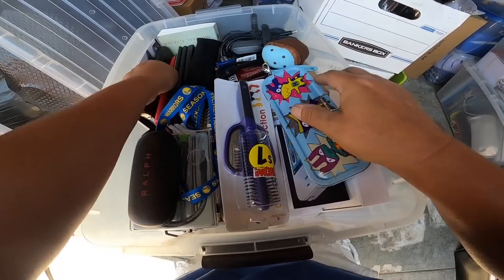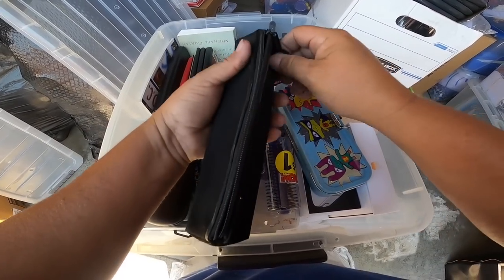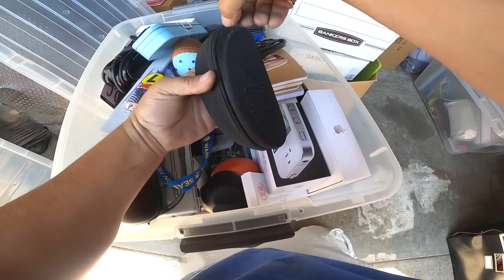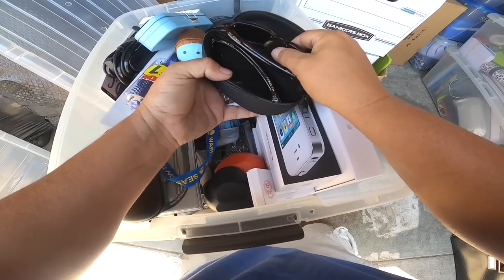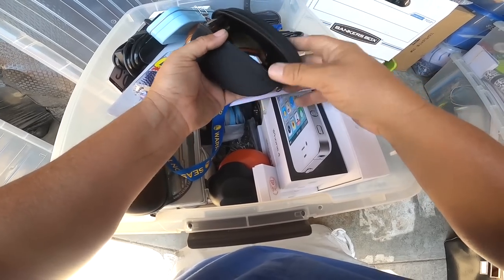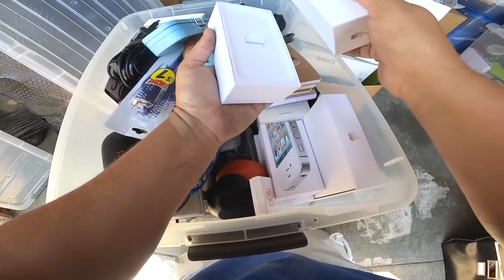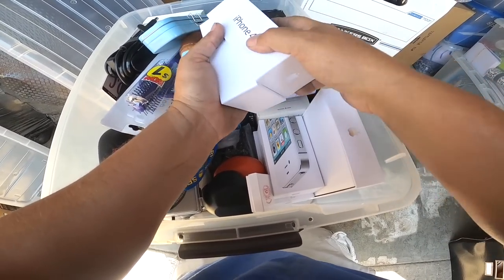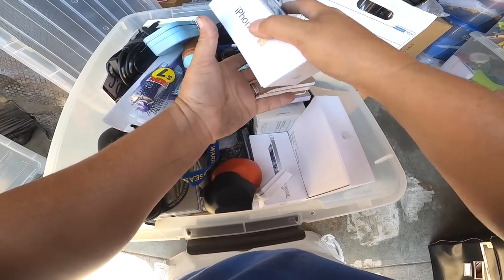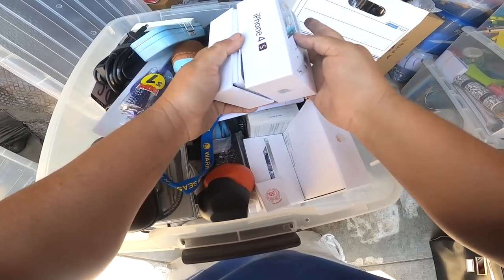Alright, just a nice little pen case there. What do we got here? No makeup, okay. Ray-Ban, right? No, Maui Jim. Oh my goodness. Two of them. Maui Jim sunglasses. Wow. Okay. Oh, whoa, there's a ton of Apple boxes. Nothing in that one. Apple 4S, it's a little old. I think they just kept every single box they ever got. Nothing.